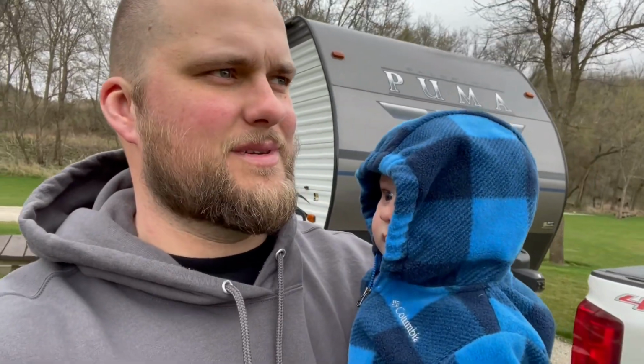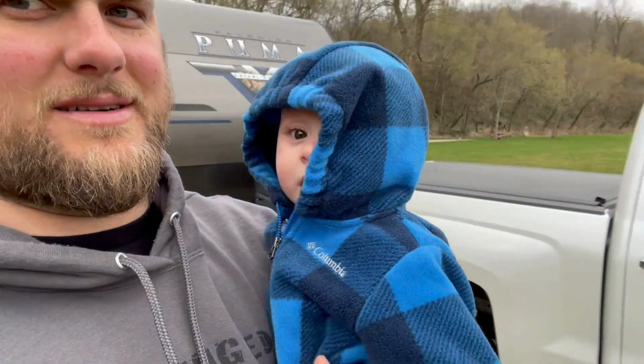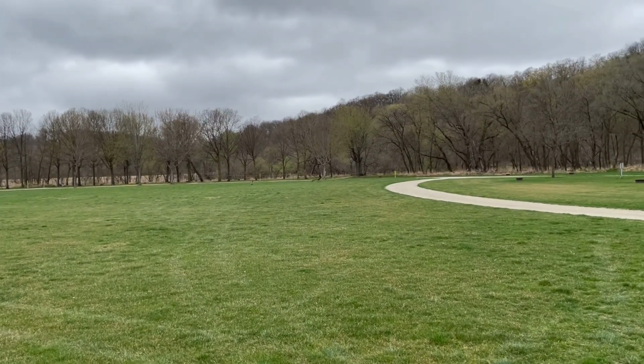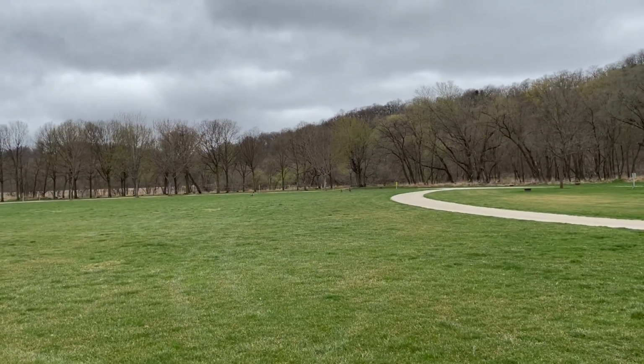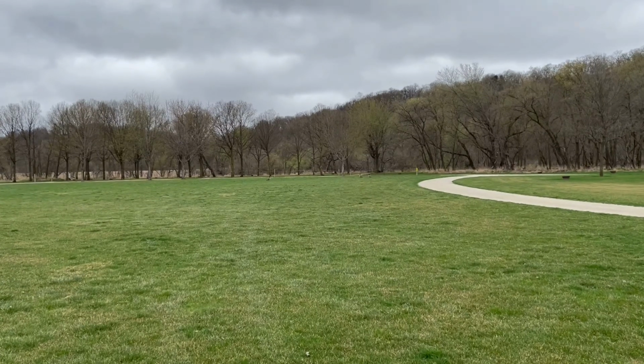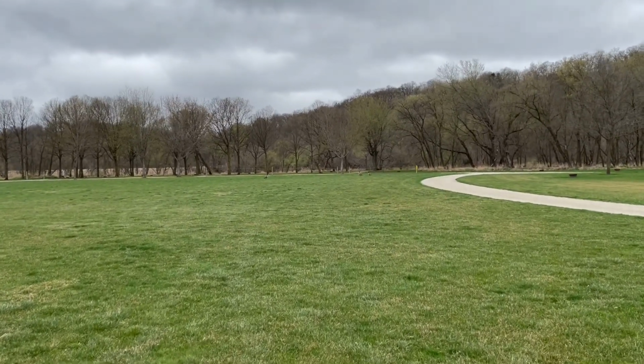All right, me and little man out here. Gonna take a walk. I got some geese out here. I'm gonna show them to him. They're perking up already. They know we're coming. Yeah, that didn't take long. Let's see if we get closer. Show you the geese.